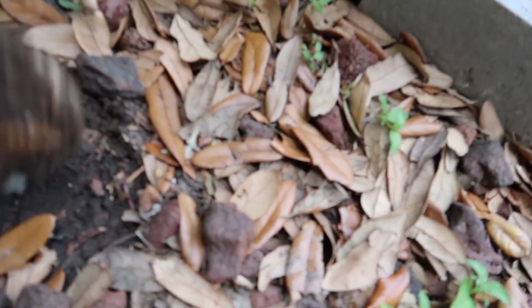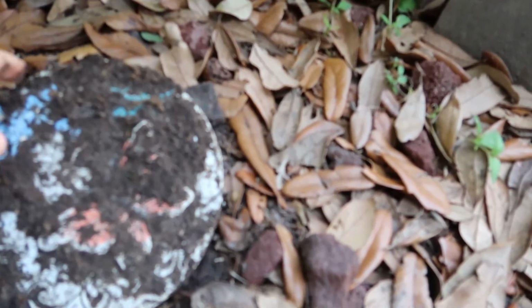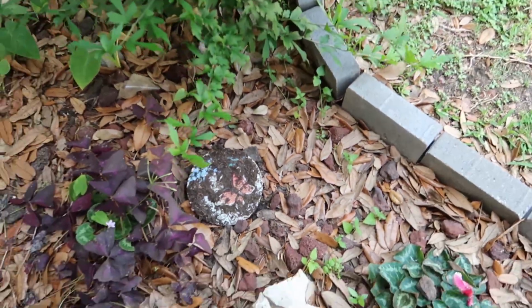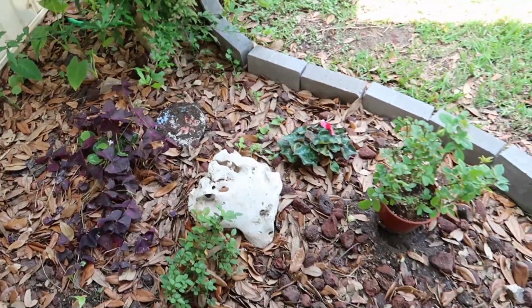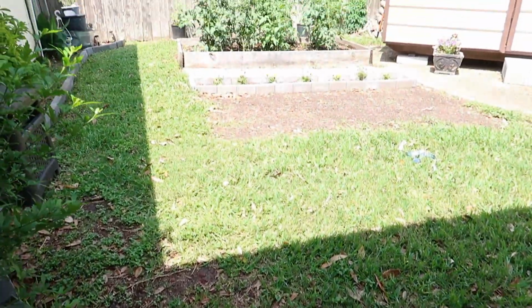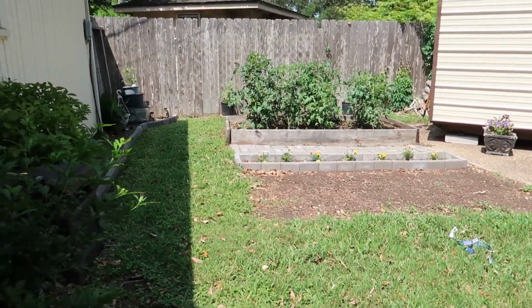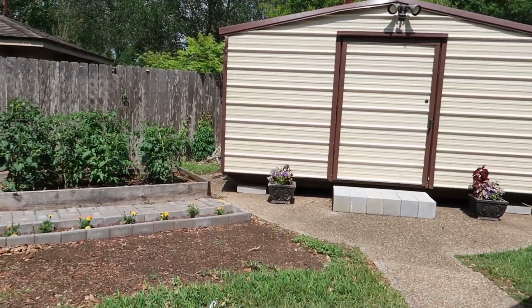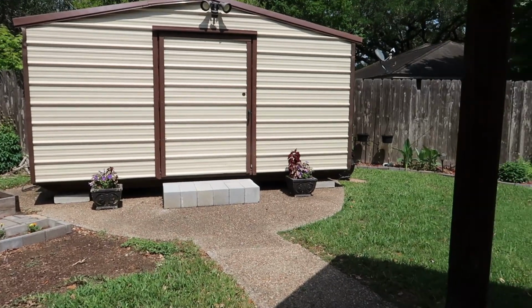You can see here even my little stepping stones have gotten covered up and everything's still just a mess, but we can't do it all in a day, and I don't want to do it all in a day. I enjoy coming out here just a little bit at a time and working on different things and just watching everything come together throughout the whole season.